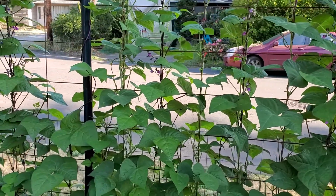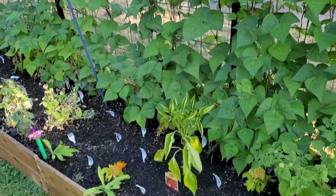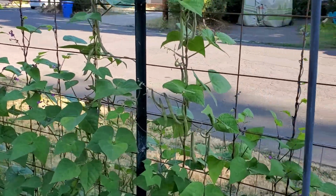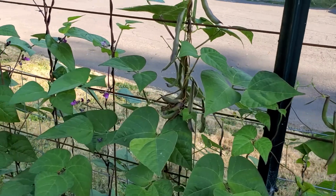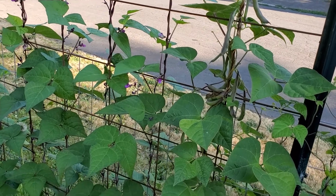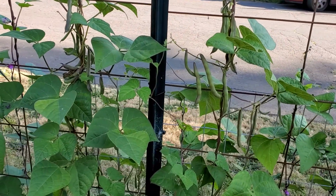Almost all of them are to the top. Not all of them, but almost all of them. And they got lots of beans on them. Some of them growing kind of funky because they wrap themselves around the pole. I need to pick some of these, it looks like.